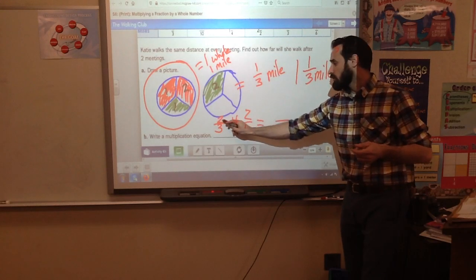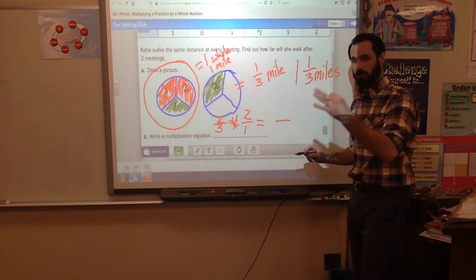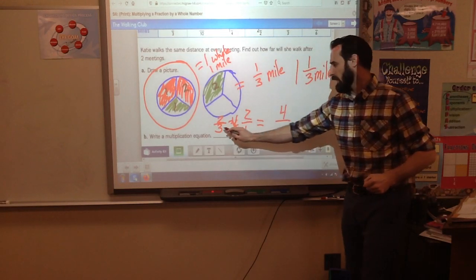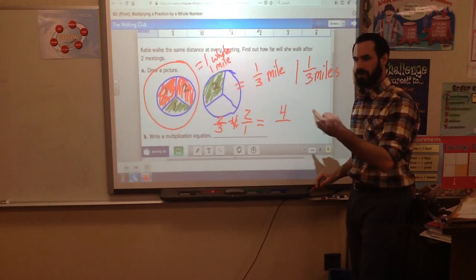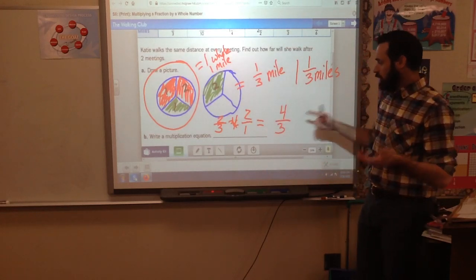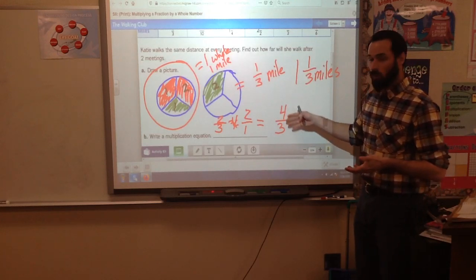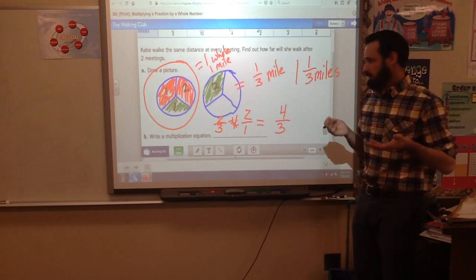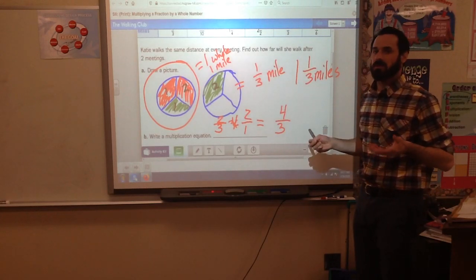Alright, so 2 times 2 is 4, and 3 times 1 is 3. So a good answer would be 4/3 miles. But up here we got 1 1/3 miles. How can that be? They're two different things.